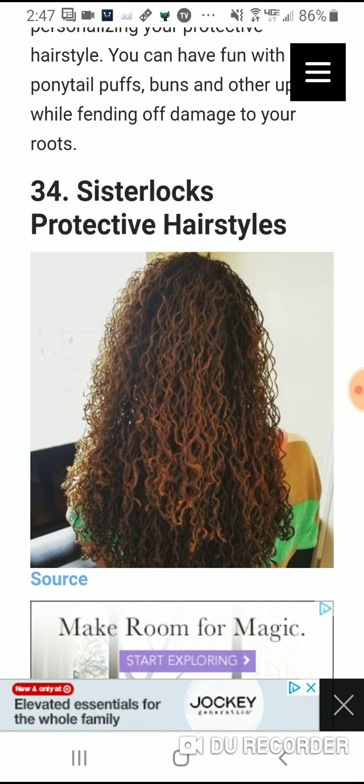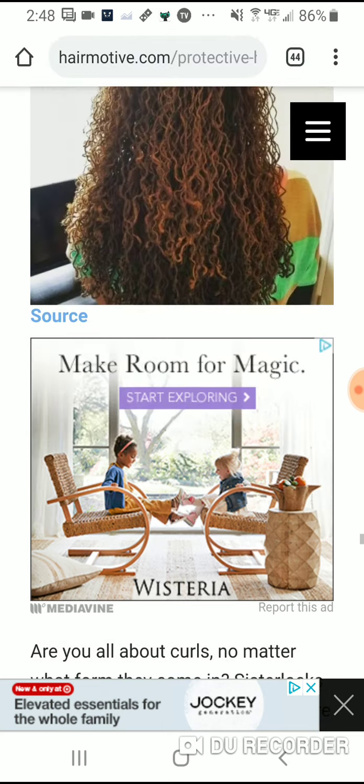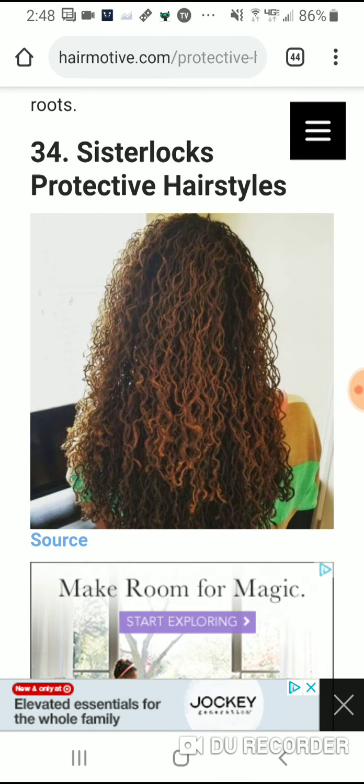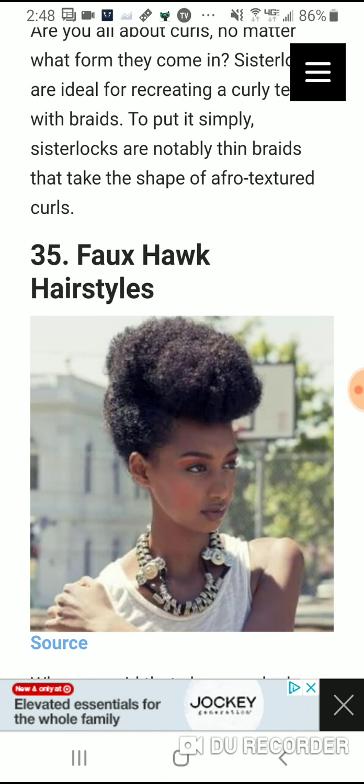34, sister locks protective hairstyles. I've never seen this before. Cool. Are you all about curls no matter what form they come in? Sister locks are ideal for recreating a curly texture with braids. To put it simply, sister locks are notably thin braids that make the shape of the afro textured curls. And here's what it looks like.